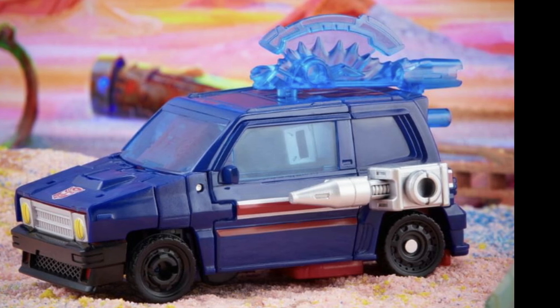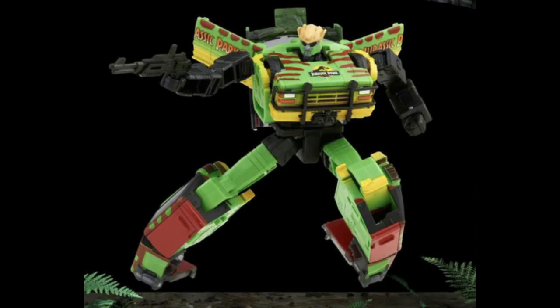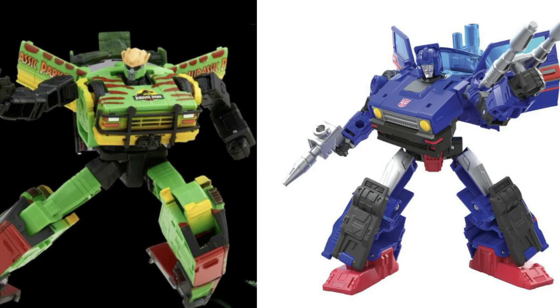It still carries over all those ports as well, so you can see you can fully weaponize this dude up. But the bot mode, is the bot mode the rework of the Jurassic Park figure? So we were trying to work out for ages, what's the Jurassic Park one a remold of? Who's it going to be? Is it Skids? Am I wrong here? When you put these two side by side, they really do look very, very similar. I know that the alt modes do look very different.